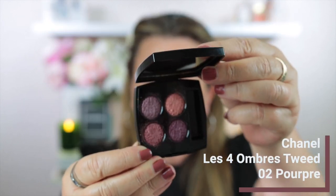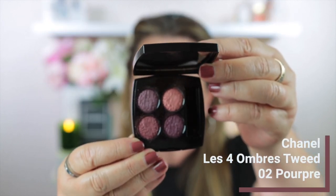So these eyeshadows come in the standard Chanel packaging. They are made in Italy. They have a shelf life of 18 months from date of opening, and there is 2 grams of product. It comes with the standard 2 applicator sponges. I'm just going to take those out. And here is the colour story of 02 Pourpre.